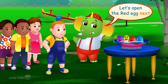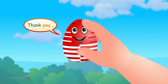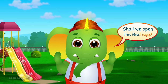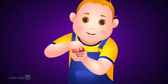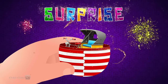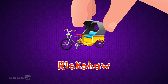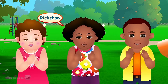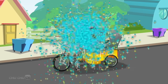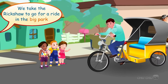Let's open the red egg next. Pick me! Thank you! Shall we open the red egg? Open! Surprise! It's a rickshaw! Yay! Take the rickshaw to go for a ride in the big park.